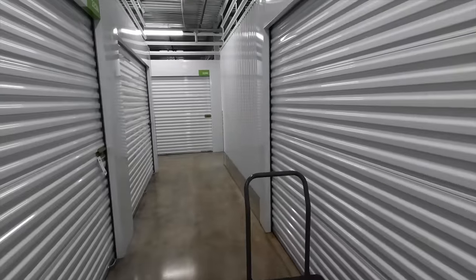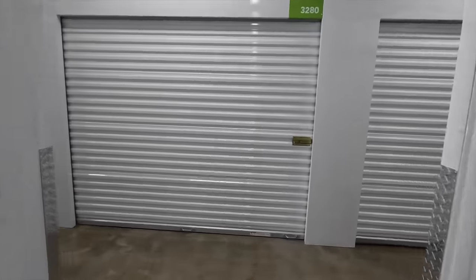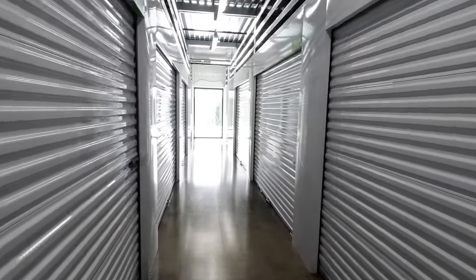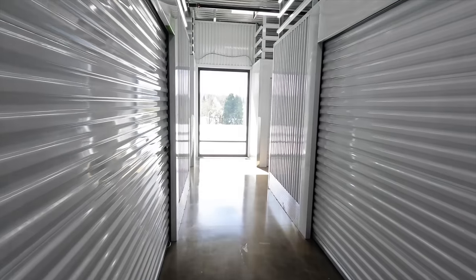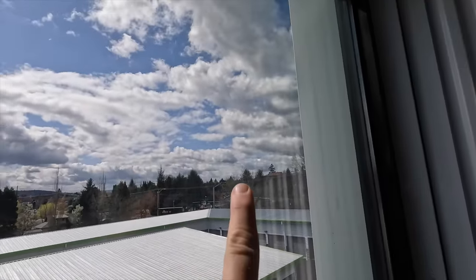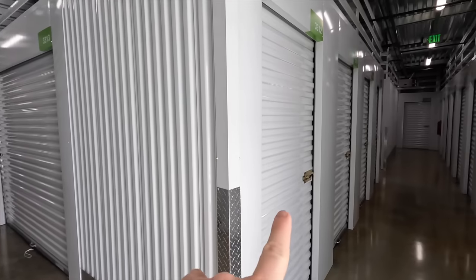A little tour here. It's a beautiful facility, actually. Hopefully, I'll show you guys. It is a maze through here. Show them outside. Look at this. So this is Extra Space. There's Public Storage, Extra Space, Northwest Storage. Those are the three big ones. And Extra Space always has the most beautiful facilities. Of course, you can't really see much here, but look how beautiful it is outside. This is Portland, Oregon, guys. It's beautiful today.